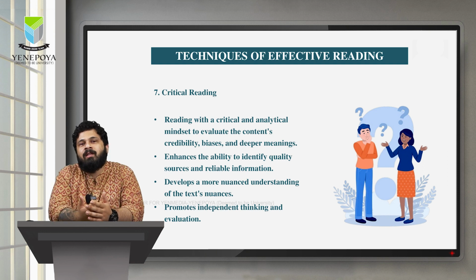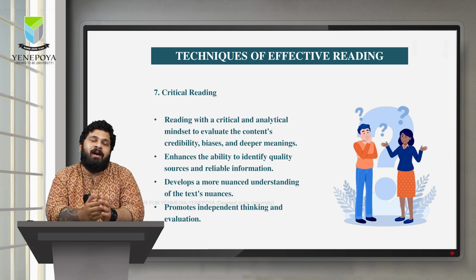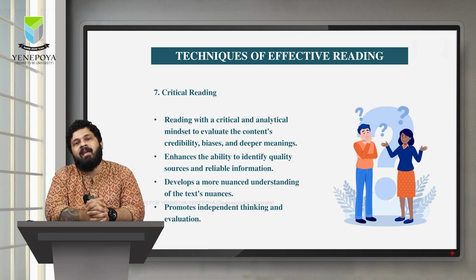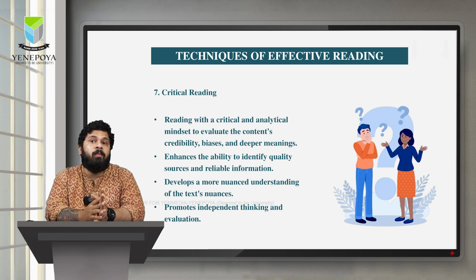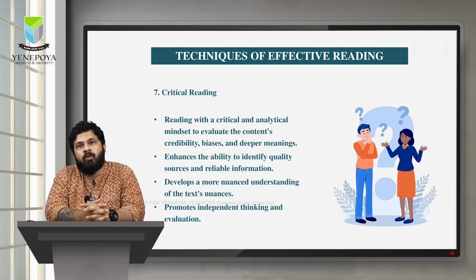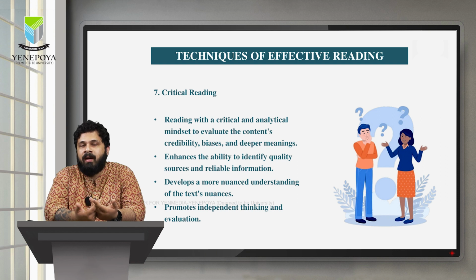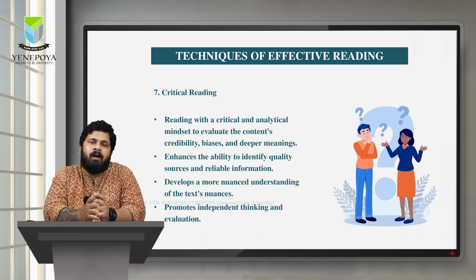This includes questioning the source, considering potential biases, and uncovering hidden agendas. It also involves recognizing underlying themes, metaphors, and subtexts that contribute to the text's deeper meaning. Critical reading enhances the ability to identify quality sources and reliable information. By engaging in critical reading, individuals become adept at distinguishing high quality sources from unreliable ones. They learn to recognize evidence based claims, well researched arguments, and credible references, contributing to the ability to access trustworthy information.